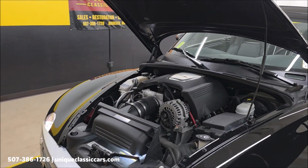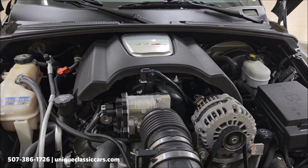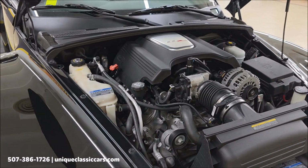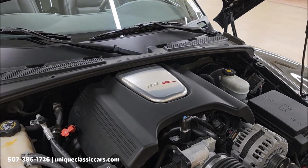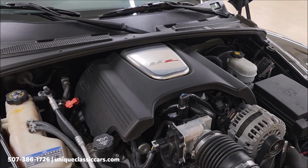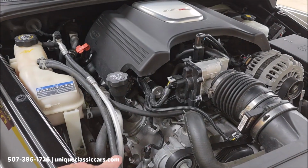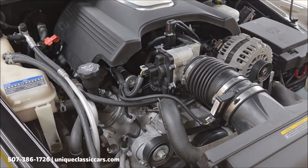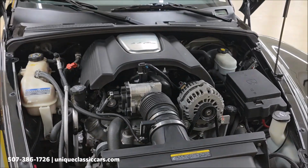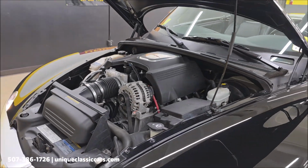And there you can see the cover we talked about a little earlier. The SSR insignia on it again. There's the 5.3 liter aluminum heads. Nice clean engine, base stock. It's what you'd expect with that kind of miles again, a little over 15,000 is all.